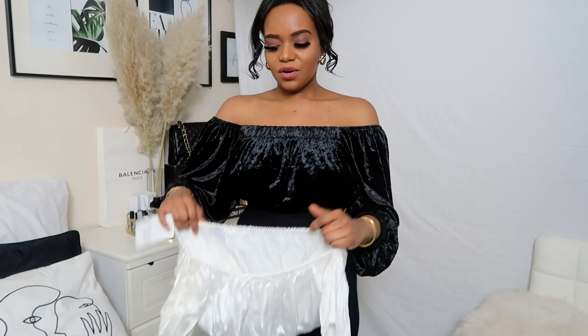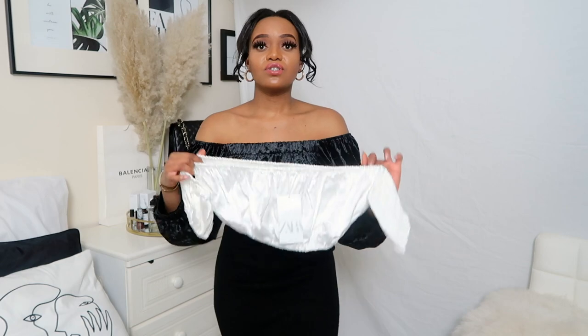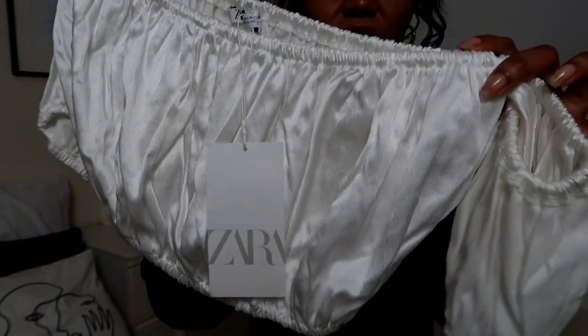I don't know why I keep picking, for some reason these tops seem a bit big for me. Medium is my usual size, so I'm just gonna try this one so you guys can see what it looks like on me. The material is like a silky satin material, and this is what it looks like on. Like I said before, it's a silky satin material, and it's cropped.